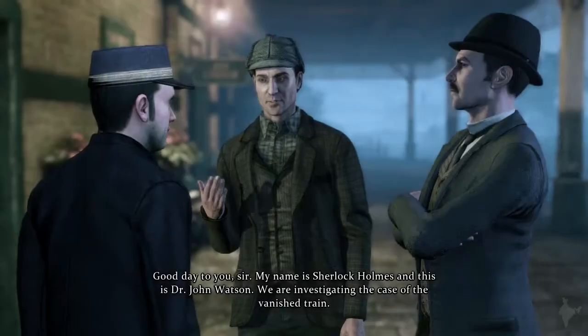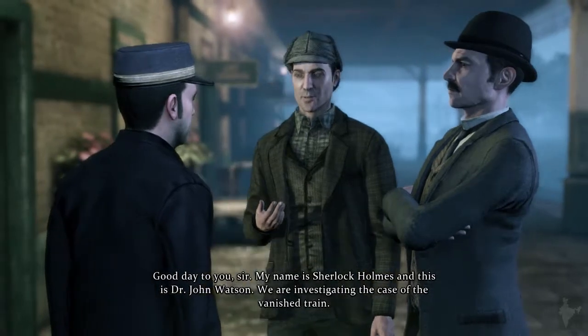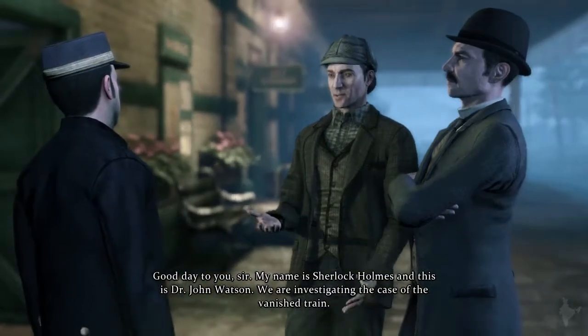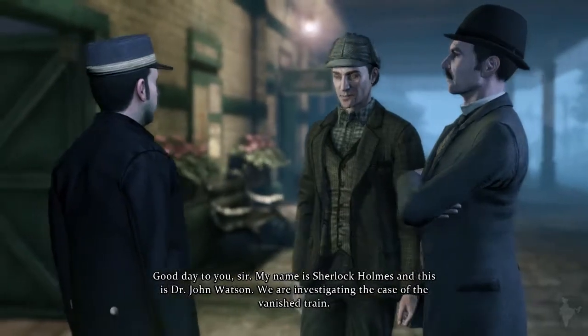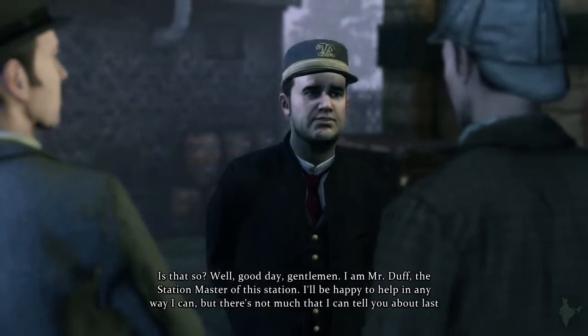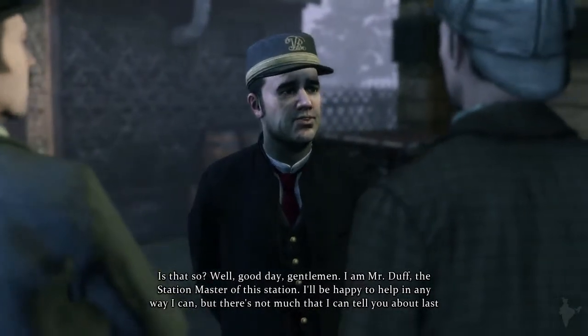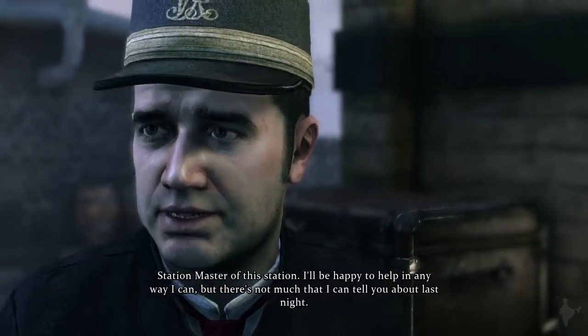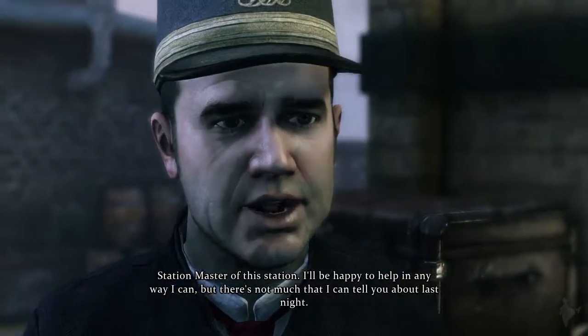So now I'll go and speak to the guy who is sitting over there. Good day to you, sir. My name is Sherlock Holmes, and this is Dr. John Watson. We are investigating the case of the vanished train. Is that so? Well, good day, gentlemen. I am Mr. Duff, the station master of this station. I'll be happy to help you in any way I can, but there's not much that I can tell you about last night.